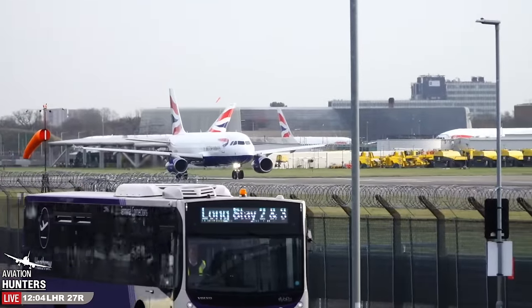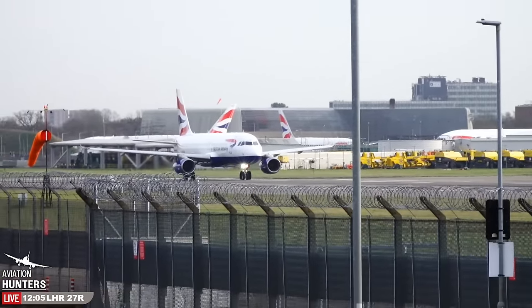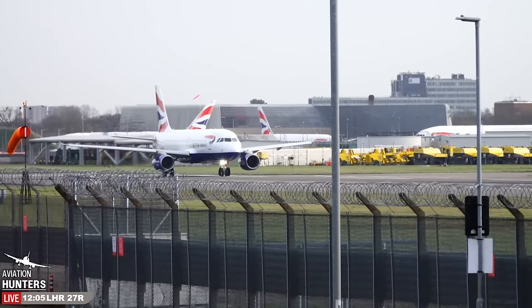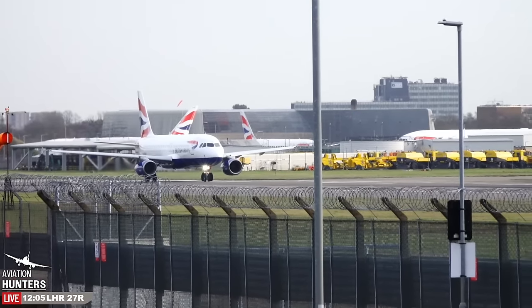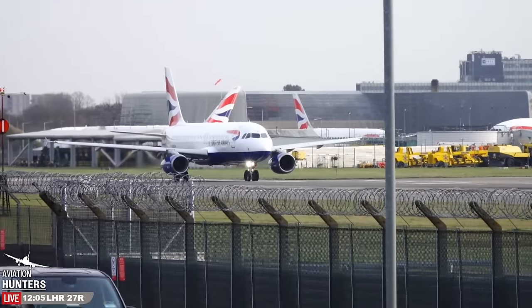Now, that's going to be our next departure. It's a BA A320-200 heading to Barcelona, flight number BA484, with the reg of this jet being Golf Echo Uniform Whiskey, or GEUUW. It's a 15-year-old aircraft, registered in May 2008. Just 20 minutes late once again.